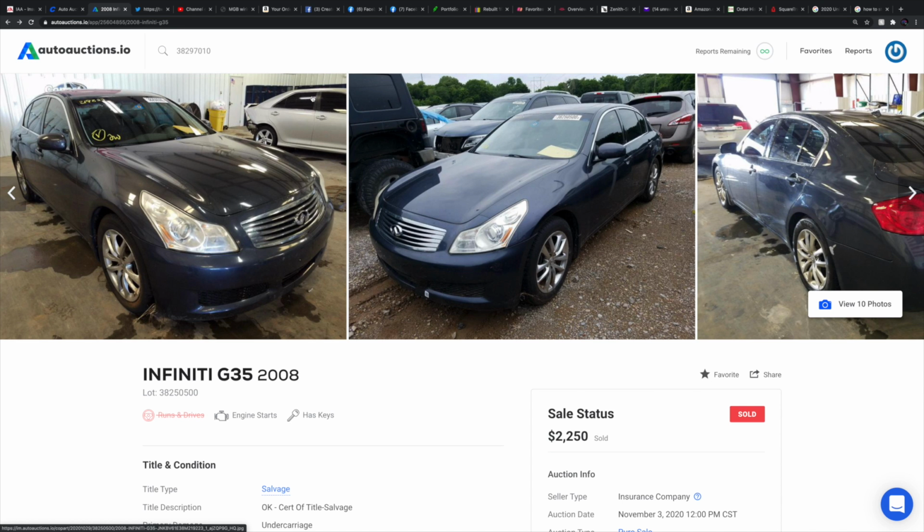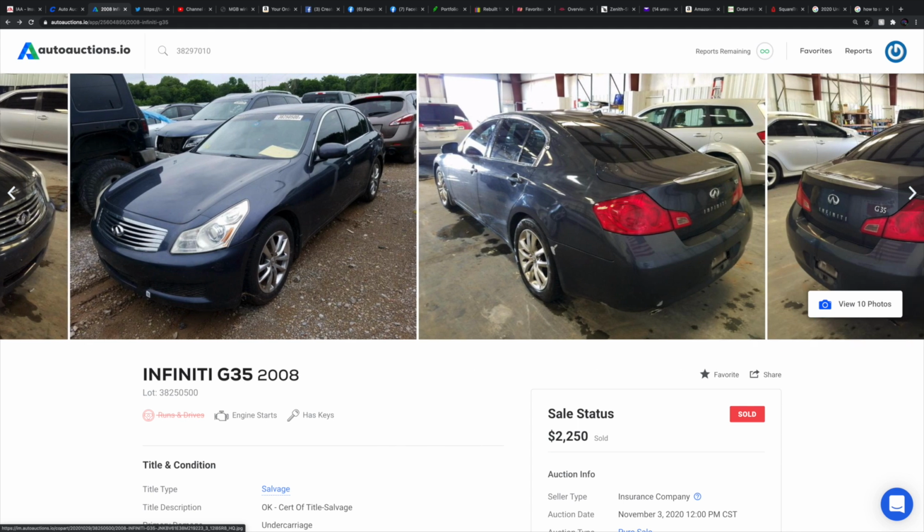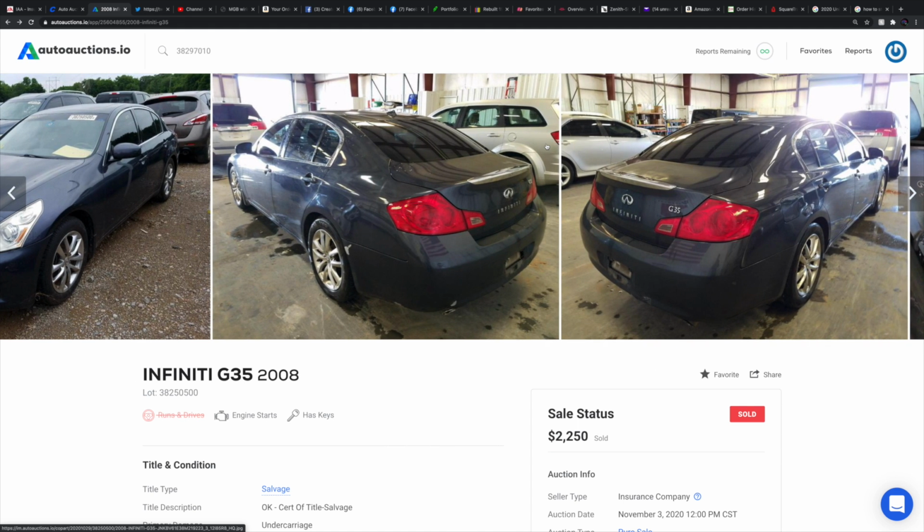This is the 2008 Infiniti G35 that is listed as a run, but not a drive. Now, when we got there, we found out that it does actually drive forwards and backwards. So, I don't know. Another interesting thing is this one sat at $80 for the longest time.